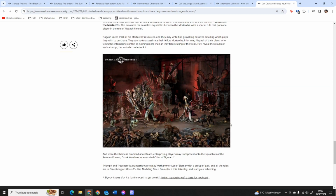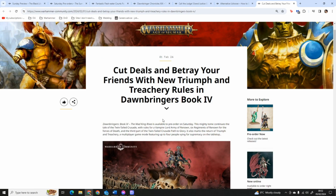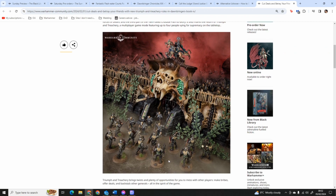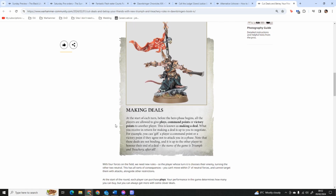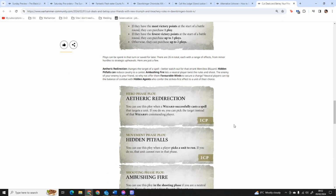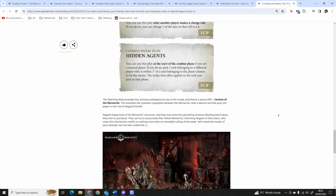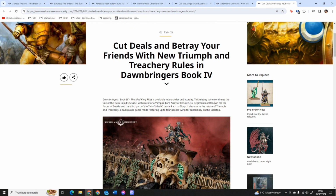If this became more of a mainstream thing rather than just a Dawnbringers thing, I think it would really add something to the game. I'd be really happy to play so much more in this style, with four-way games. I think this type of thing would really add to it. Really happy about this, and yeah, I'd love to do a campaign of this. I'll get my Skaven out to do the Dawnbringers campaign.